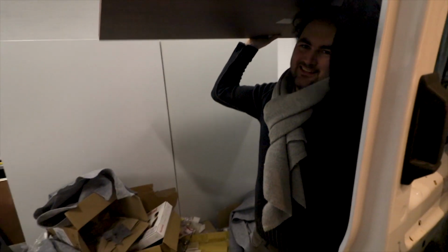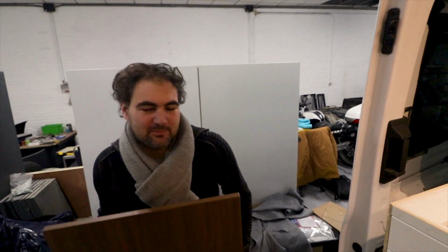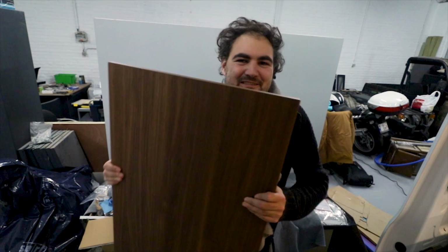This is the next day. We are still finishing up our kitchen cabinets, taking a bit longer than expected, but so does everything when you're building a van, unfortunately. So far, it looks super, super good. What are we doing next? We are installing our countertops and our kitchen sink and the faucet.